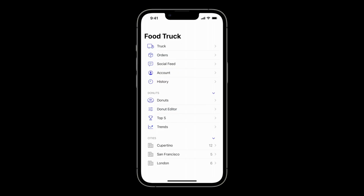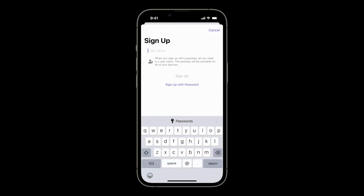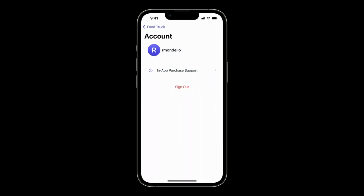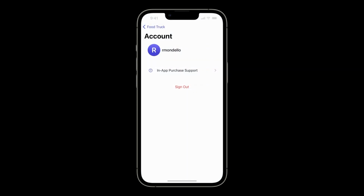Let's check out passkeys in action. When setting up an account with a passkey, I don't need to create a password. I'll type a username and save the passkey to my iCloud keychain. This will securely sync this passkey to all of my other Apple devices. And if I sign out, signing back in is a breeze. Just Face ID, and I'm in.